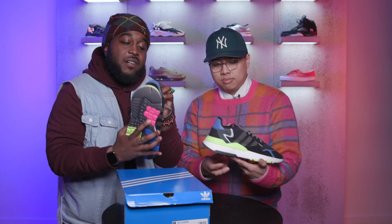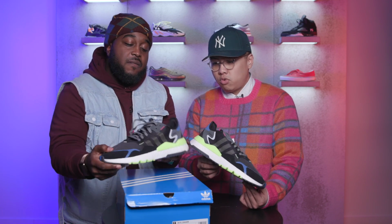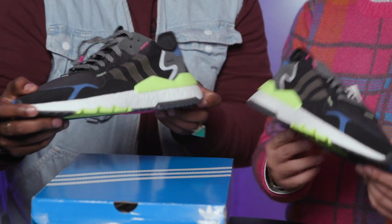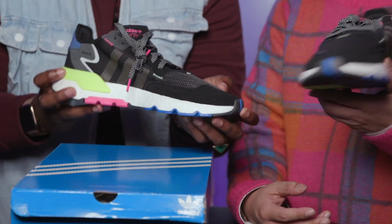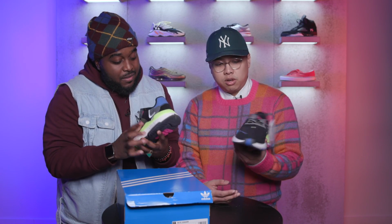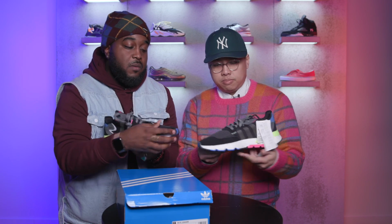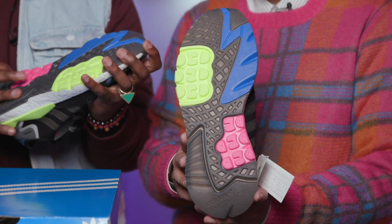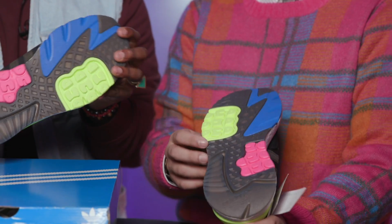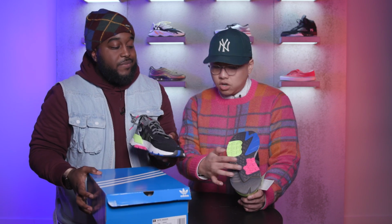We have all the multicolored paneling here. Obviously, the Nite Jogger has some 3M reflective material as well, and a boost midsole, of course, for comfort when you're getting that nice jog, or just walking around the city, man. This is definitely a vibe. These are dope, man. I really like the Nite Jogger. I think Adidas has something here with this silhouette. What do you think? Yo, this part smashes it. You look at the sole, it's got the little multicolors. Sole is crazy. These things sort of remind me of techno graphics from back in the day, you know what I'm saying?